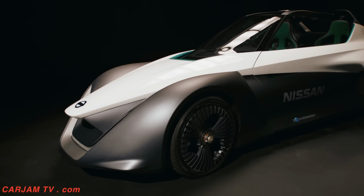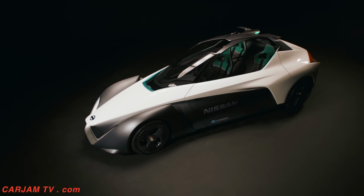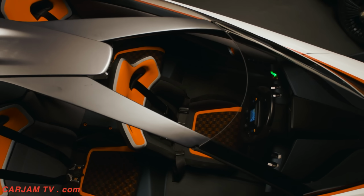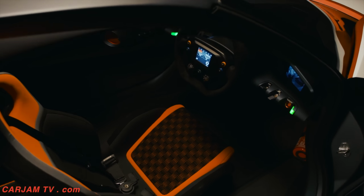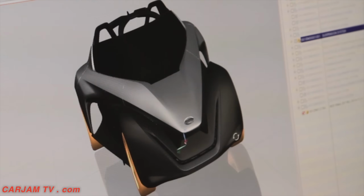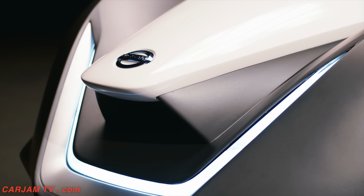For Nissan, the BladeGlider is to demonstrate how we can stretch the possibility of the electric vehicle to show excitement and innovation. BladeGlider symbolizes intelligent mobility. This is Nissan's vision to make our cars more exciting, more confident, more connected.